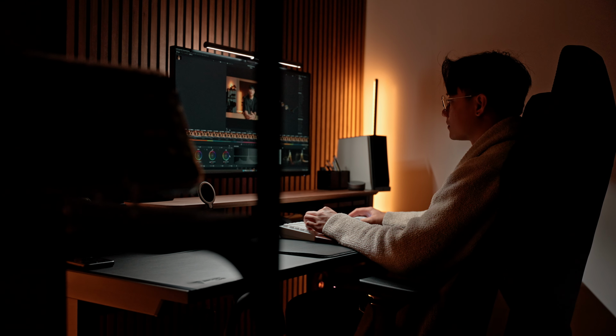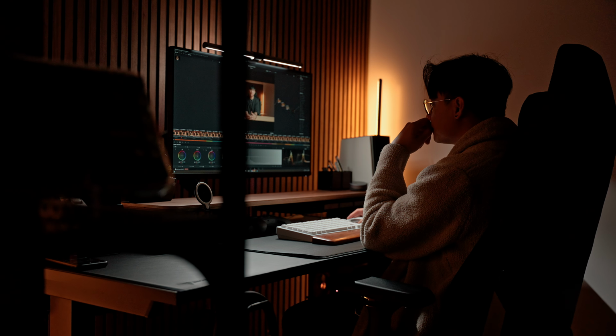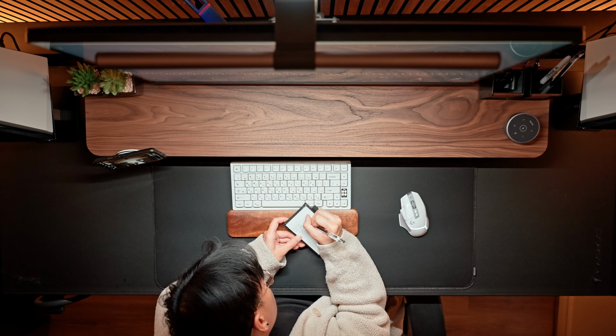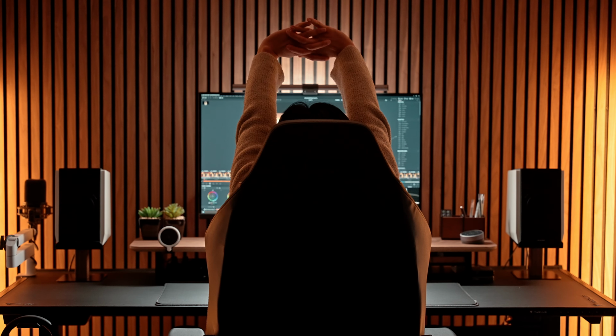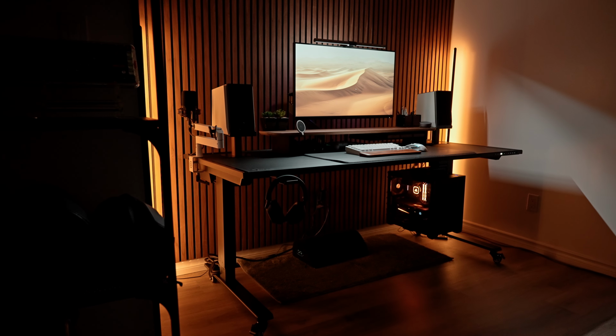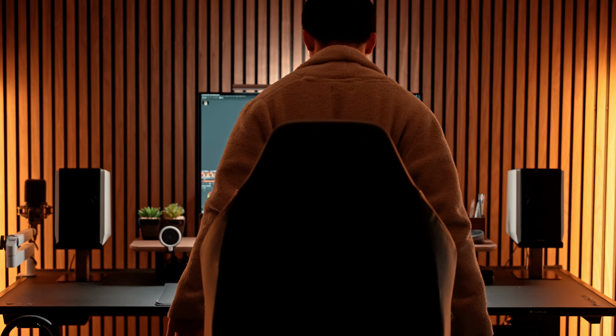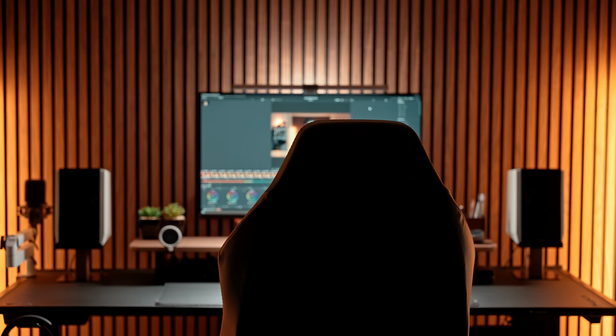So far, I've been trying not to add as many accessories on my desk because I like it clean and minimal. As long as it provides functionality, comfort, and it looks good, that is the very goal of this video. This is not a full desk setup tour because it's not quite complete yet, and these are just the essential accessories that I use on a daily basis or per project.